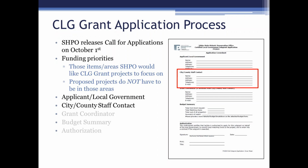Have a question here. Our building has a DUNS number. Can we use that, or does it have to be the county? In this case, it must be the county, because the county is the certified local government. The county is the one applying for the funds, and it's their bank accounts that we're going to have to work with. So make sure that it's the county's DUNS number. But that's a very good question.